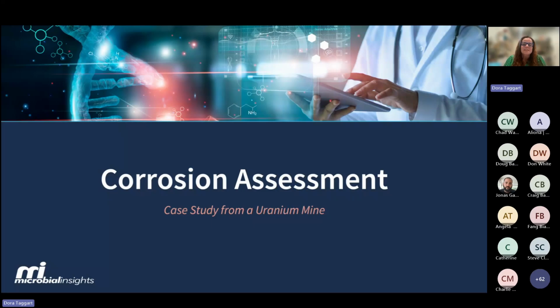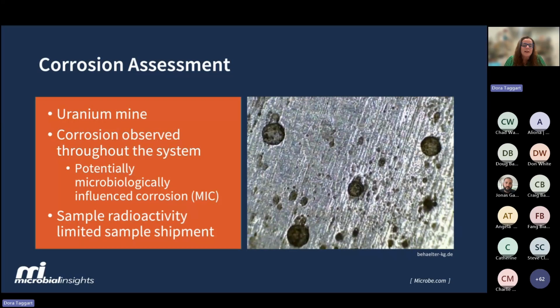So one of the case studies we had is for a uranium mine. And in this uranium mine, they were seeing corrosion that they were observing throughout the system.